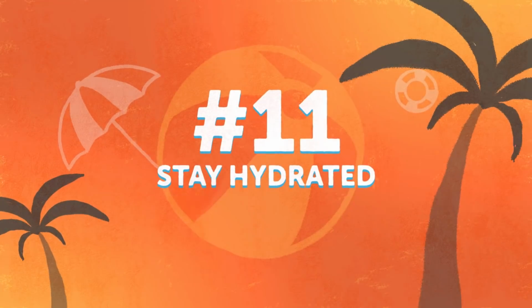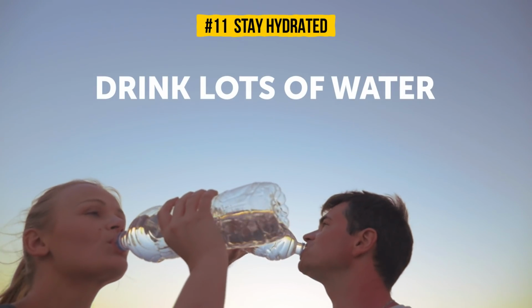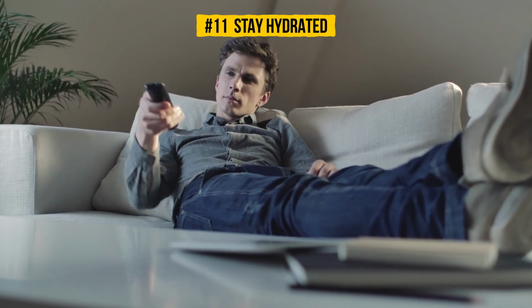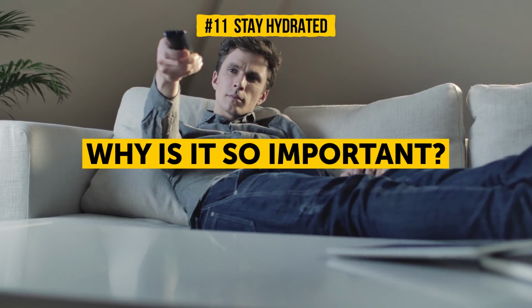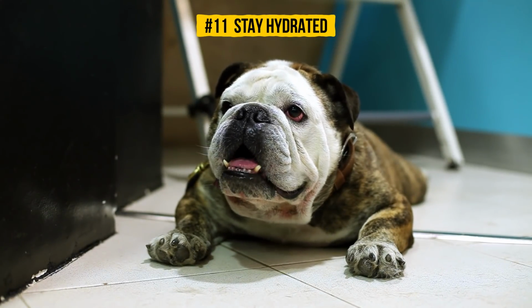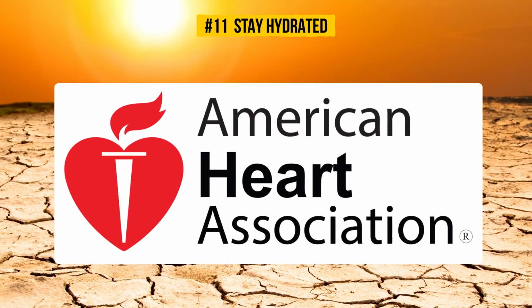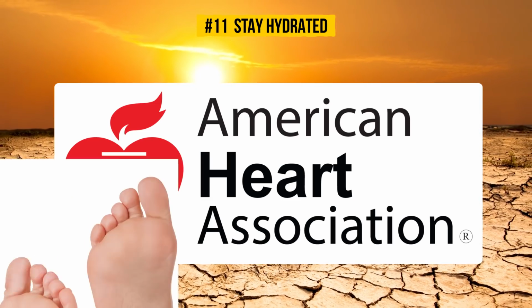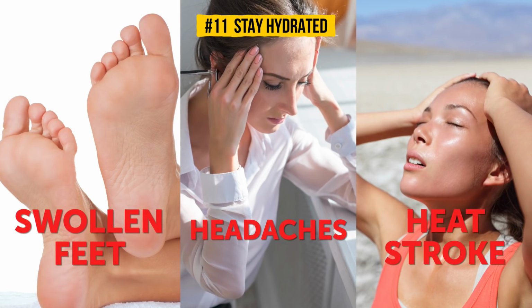Number 11. Stay hydrated. In other words, drink lots of water. This is simple to do, yet some of us are too lazy to drag our feet over to the fridge. Why is it so important to stay hydrated during summer? Well, the deadly counterpart of hydration is dehydration. According to the American Heart Association, dehydration is a serious condition that can lead to problems ranging from swollen feet or headaches to life-threatening illnesses like heat stroke.